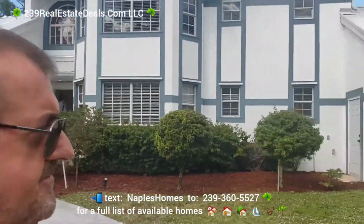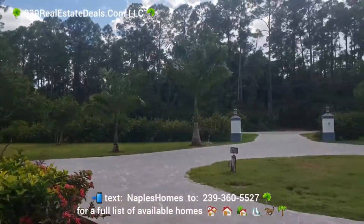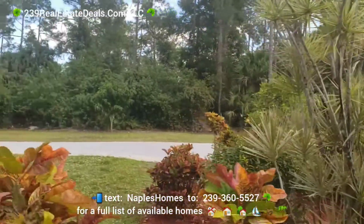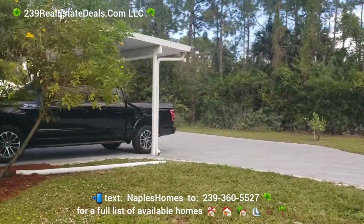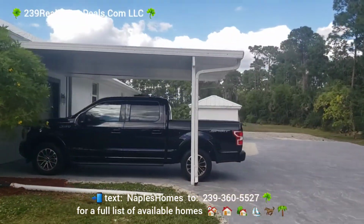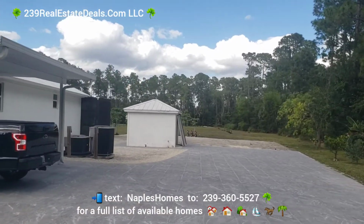So we're at Oaks Estates and we're just back nicely from the street. I'll just show you the side here. You have covered parking. And you can see the depth of the lot as it goes back there.